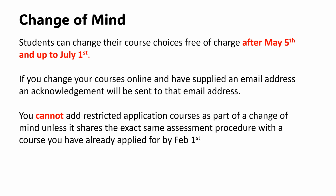But please, if students change their courses online and they've supplied an email address, an acknowledgement will be sent to that email address. So please make sure that you're checking emails all the time, especially emails from CAO.